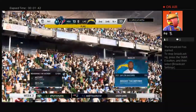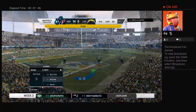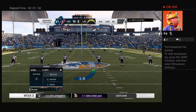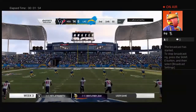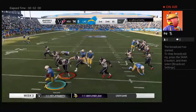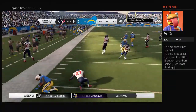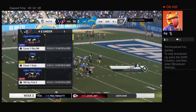And the kick makes it through, but flags come flying in as well. It appears we're going to get a roughing call tacked on. After the roughing penalty on the PAT, they'll kick off from 15 yards further upfield. This fielded a few yards into the end zone. And they will be backed up deep as they'll have to start the drive from the 6-yard line.